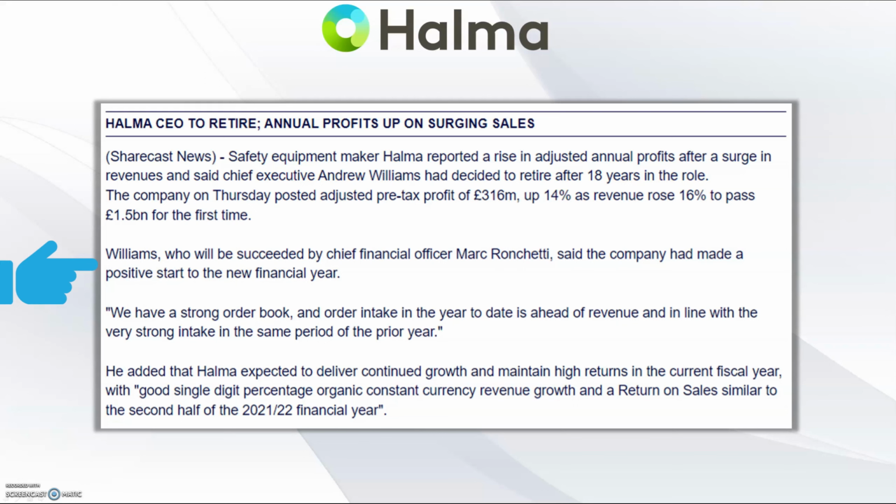Williams, who will be succeeded by Chief Financial Officer Mark Ronchetti, said that the company made a positive start to the new financial year, with a strong order book, and order intake in the year to date is ahead of revenue and in line with the very strong intake in the same period the previous year. He said that Halma expected to deliver continued growth, maintain high returns in the current year, with good single-digit percentage organic constant currency revenue growth and a return on sales similar to the second half of the 2021-22 financial year.